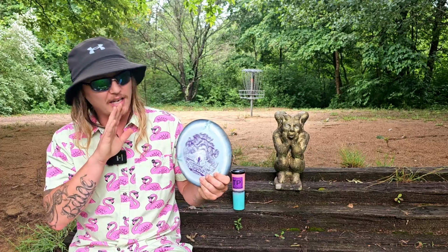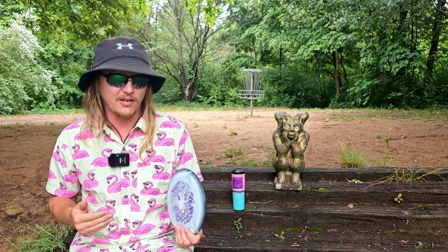And finally, the absolute meat hook, the Big Germ Halo Boss. I think everyone needs a driver in their bag that is just ridiculously overstable. If I have a lot of adrenaline or if I'm hyped up, hole one at a tournament or a lot of pressure on the line, this is what I turn to, because no matter how hyped up I am, no matter how hard I throw it, this thing is not going to overturn.